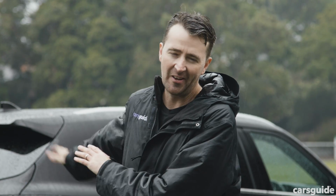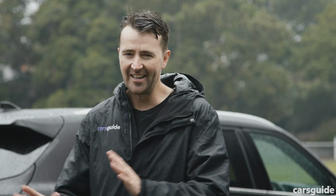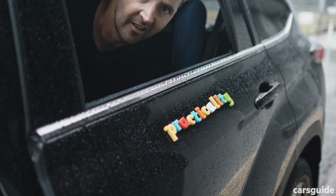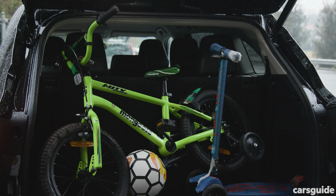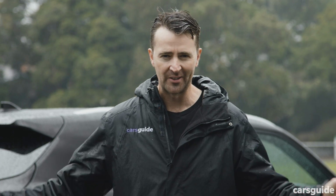That is a good value car. No one's going to give you a hard time at a barbecue that you've paid too much for it. 8 out of 10 for price and features. Now for practicality, I'm giving it an 8 out of 10. Decent sized boot, pretty good cabin storage. It's missing wireless charging, but it does have big wide opening doors. I think whoever invented this car was a parent.